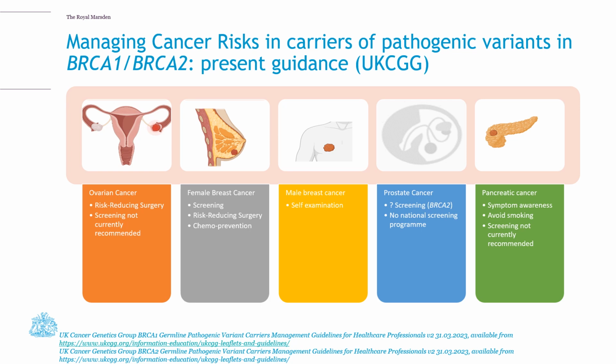So here in the UK and in the Marsden, we're very lucky because we have a dedicated clinic to which we can refer people with prostates that carry BRCA2 alterations, but there's a lot of work to be done in this space. Obviously, for any cancer type, we counsel people about symptom awareness and what signs and symptoms they should look out for. And we also talk about lifestyle and strategies that can be undertaken as well. And I'll talk about that in a bit more detail later.